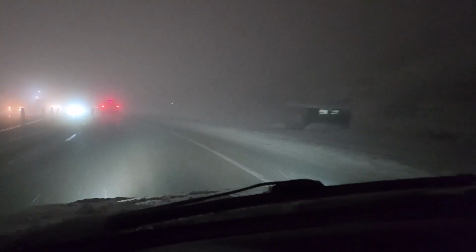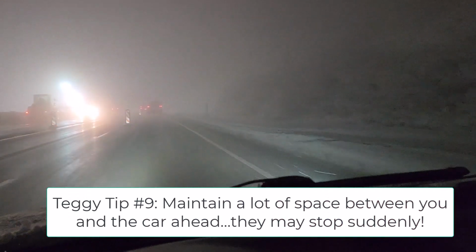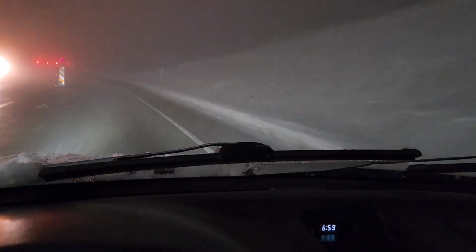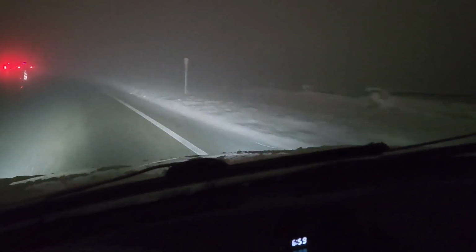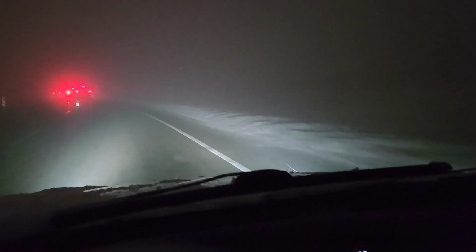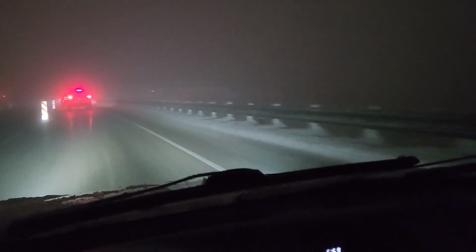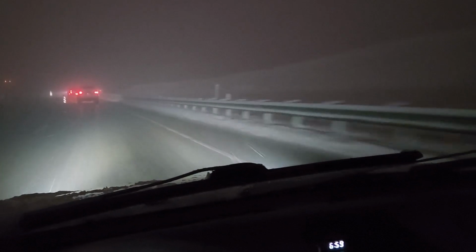Always good to maintain a safe distance from the vehicle in front of you. If they stop suddenly, you don't want to swerve off to certain death. You don't want to swerve off into the abyss. These guardrails are pretty dang strong, but you don't want to smash into those. It will destroy your car, so just be aware of your surroundings.